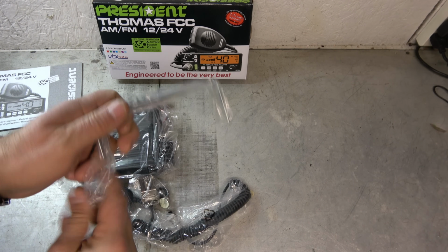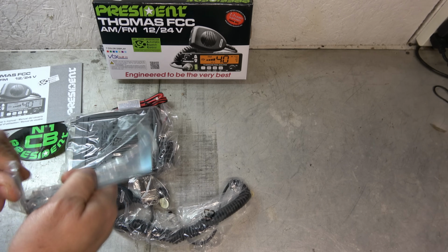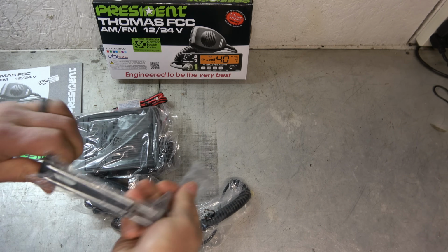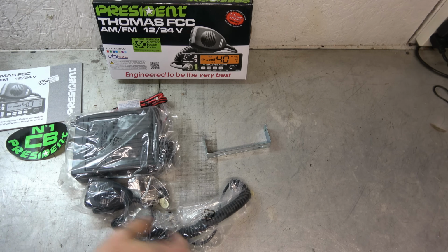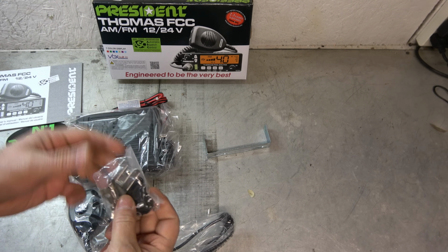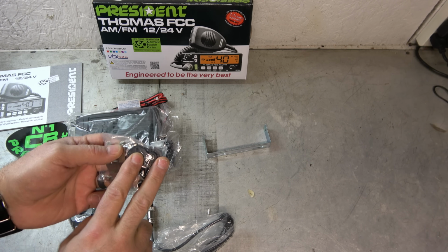All right, so we have our mounting bracket here. Nice. If I can get it out of there. There we go. Now we're going to be mounting this as a base station in here for right now. And I won't take this out right now, but there's a mic holder, a spare fuse, and our screws to hold it to the base.